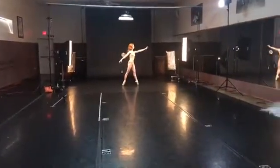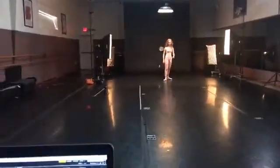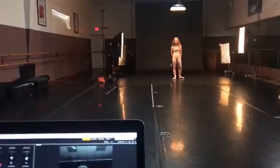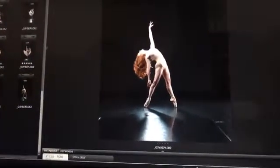Ready. There, that's a beauty. I like the backhand. So check that out. There's the last one. Oh, yeah. And are we ready for our next model?